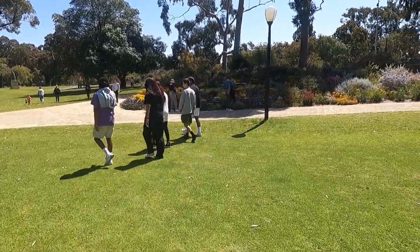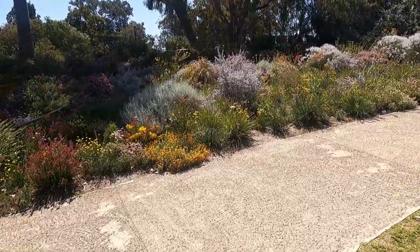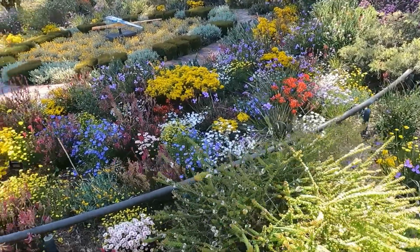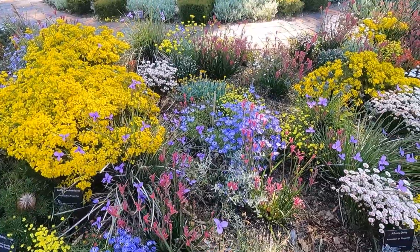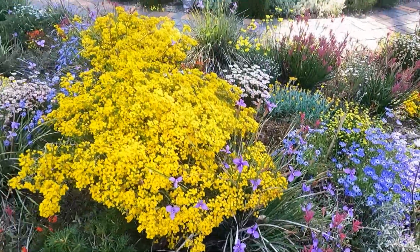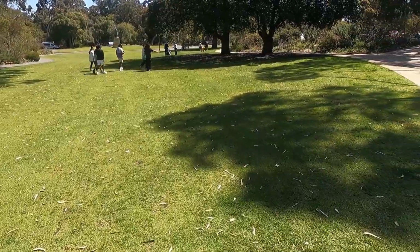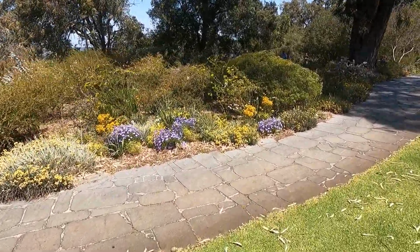I'll just show you some of these gardens. These are all actually native to Western Australia. This is known as a kangaroo paw, because this actually looks like a kangaroo paw. But miniature. Very miniature. Multi colours. Right, we'll just take a stroll back. Not going to bore you with this place. There's much more to see.